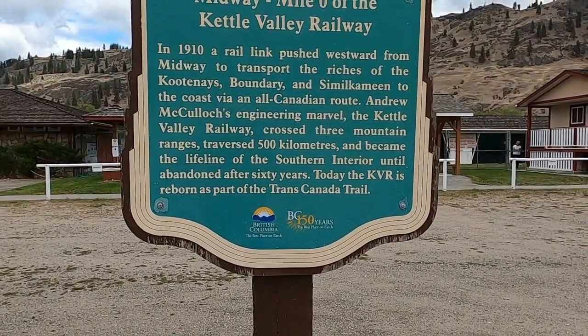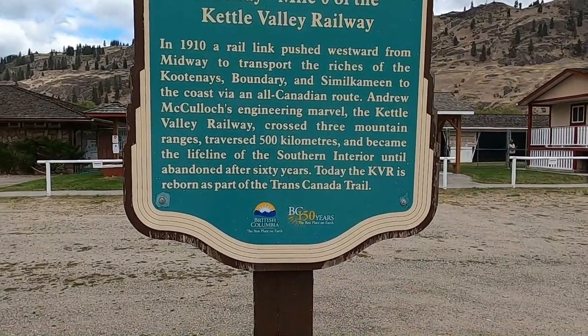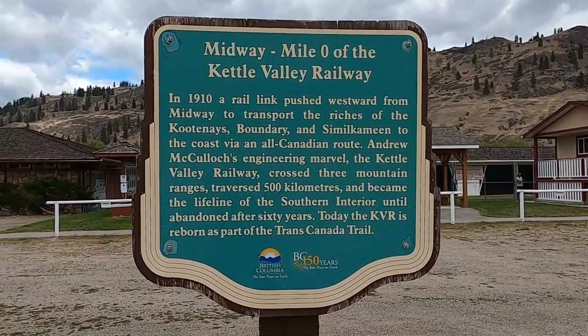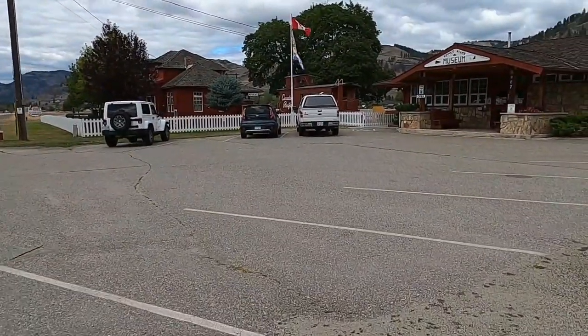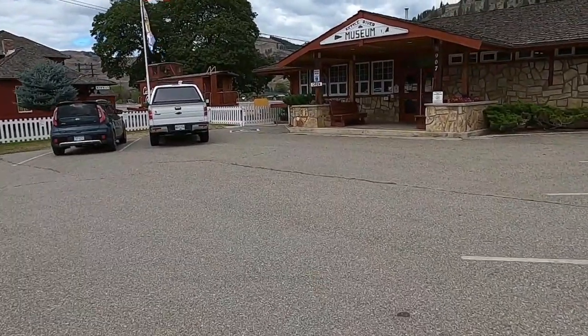Today, the KVR is reborn as part of the Trans-Canada Trail. A little bit of history for us there. Okay, let's proceed inside. I think she said there was five sections to it.